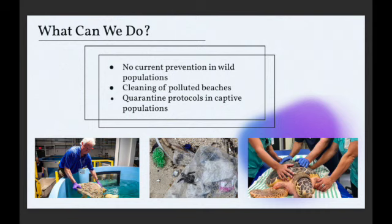In captivity, any new turtles should be in a quarantine tank for 1 to 3 months to prevent the spread of the disease through the general population. They should also be tested and monitored as needed.